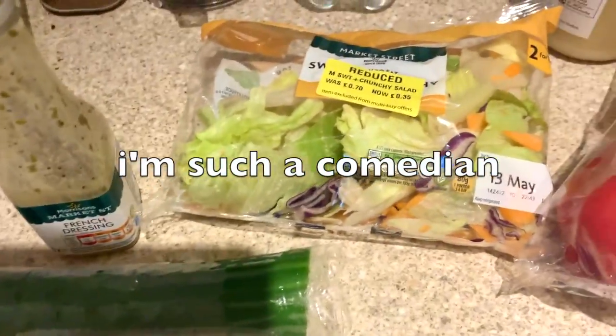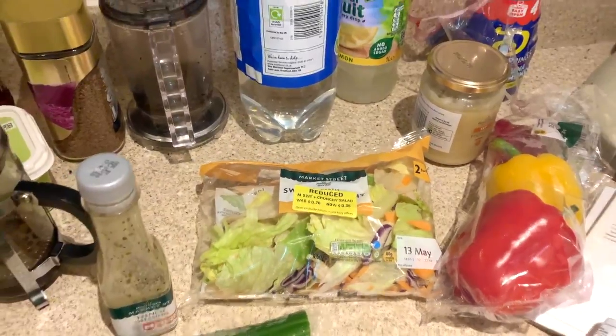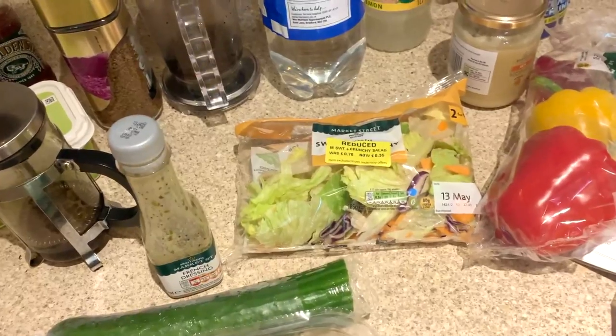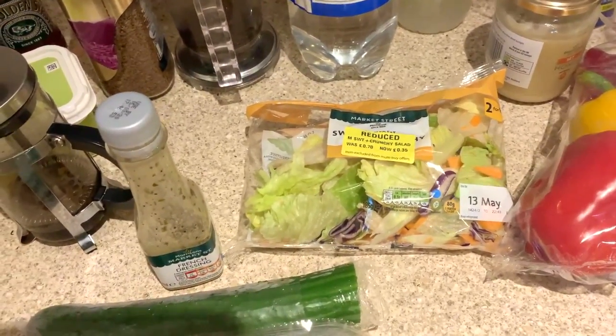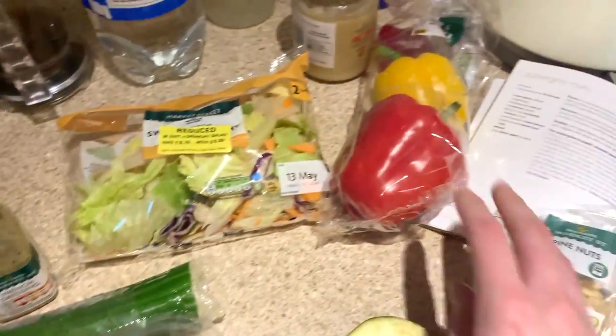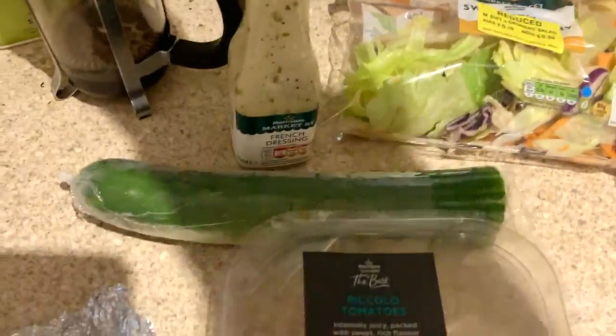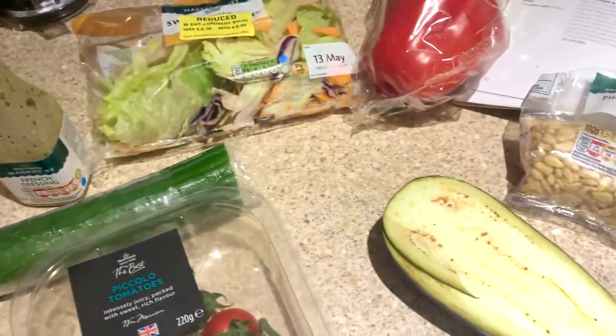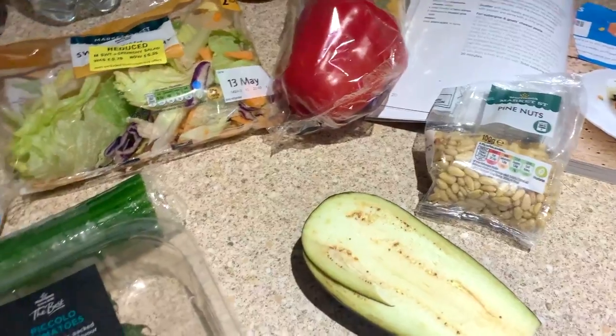And then I'm just going to have a little simple side salad. Excuse the random shadows. It's getting quite dark in here now, so it's quite difficult to film. I'm having this salad bag, and I'm just going to have a little bit of cucumber with it and some pepper. I'm also going to put some of this French dressing in, which is so good. Probably just a little bit more of the pine nuts on top as well.